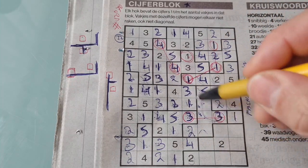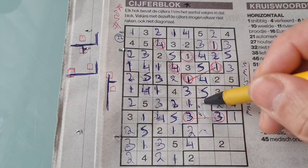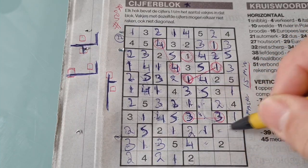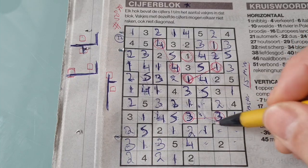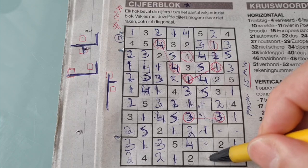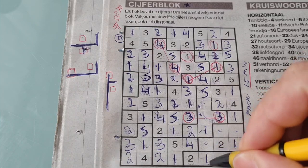These 2 boxes can be a 1. So 1 box left for the 1 in this area should be there. These 2 boxes can be a 1. Those 2 boxes can be a 1. So 1 box left for the 1 in this area should be there. These 2 boxes can be 1. So 1 box left for the 1 in this quadra box should be here.